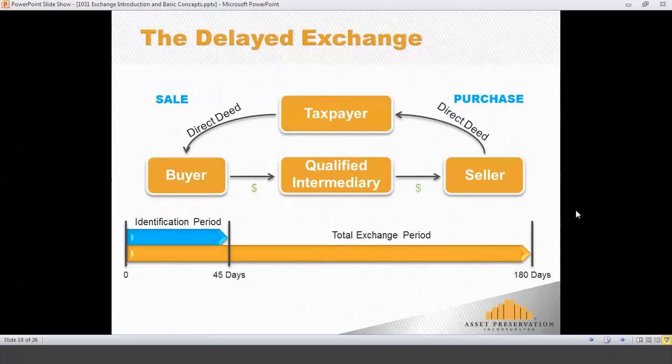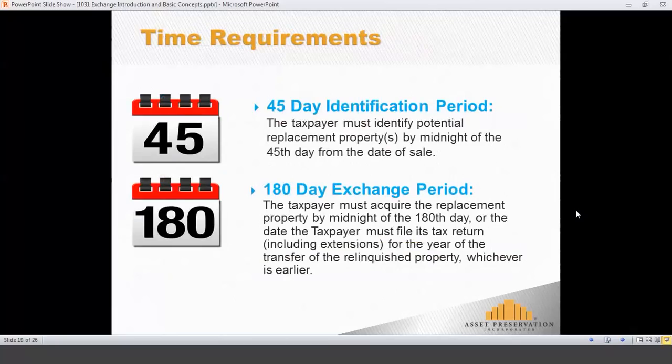You'll see at the bottom of this chart some very important timelines. Day zero happens when the property closes. So what that starts are two different timelines. From the closing date, the taxpayer has up to midnight of the 45th day, what we call the 45-day identification period, to identify a replacement property or replacement properties.